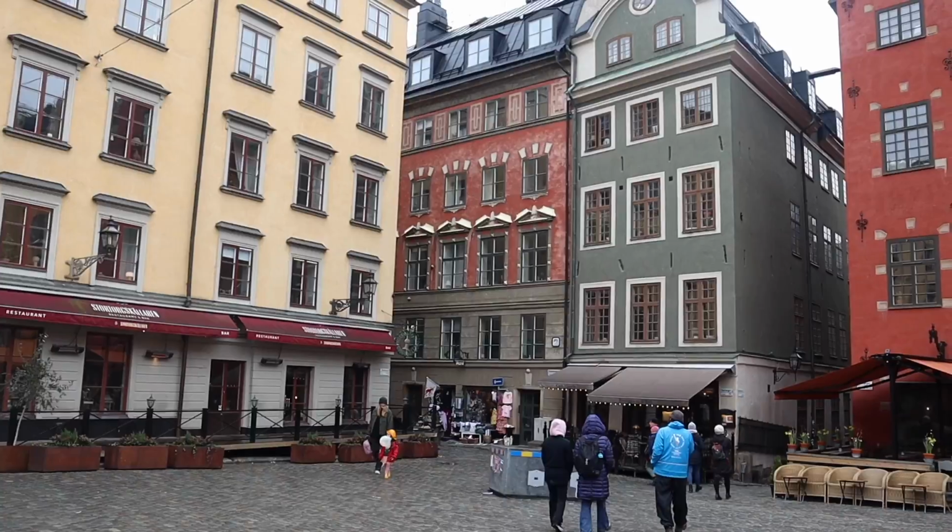We've had a look at the main square, and then it's actually getting so cold. I think it's like 5 degrees, isn't it? So then I think we're going to go and find somewhere to get a coffee.